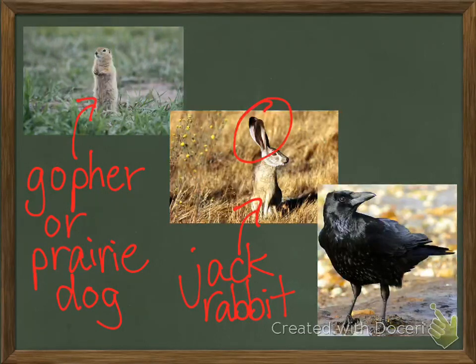And so jackrabbits definitely look wild. They're not cute and fluffy bunnies like we're used to. And then, of course, we have these on our playground, and they clean up all the scraps you leave behind after recess. We have these guys, which are crows, and they live everywhere in Canada.